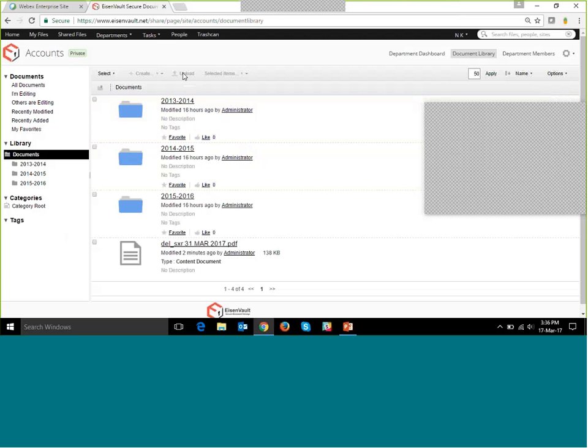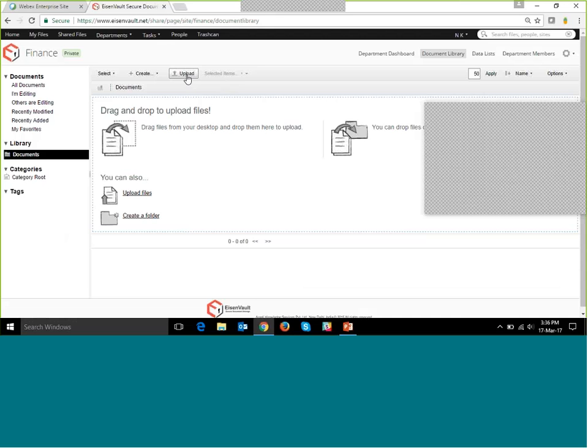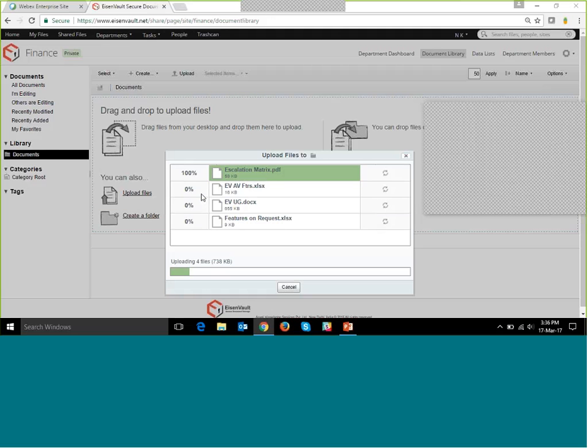If you go to document library and okay, right now I'm logged in as a consumer, so I have to change the account. So if I go back over here to document library and you see the upload button, just select the multiple files you want to upload. So if I select 5 files over here and click OK, you will be able to upload the multiple files.